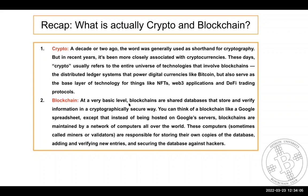Right. So if they ask you, hey, what is blockchain? In very, very simple terms, blockchains are shared databases that store and verify information in a cryptographically secure way. You can think of the blockchain like Google Sheets. And instead of those Google Sheets being on Google servers, they are the actual blockchains now. They are maintained by a bunch of computers connected to each other all over the world. And these computers are run by people or even companies. And they mine or they validate the transactions. And every single computer has their ledger, which is the same thing written on those ledgers. So when a transaction happens, all those computers should have the same copy. If not, it should sync. They should catch up with the chain. So this is how you can explain blockchain.